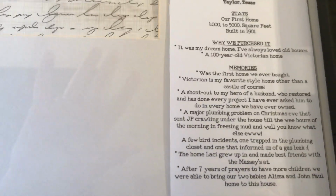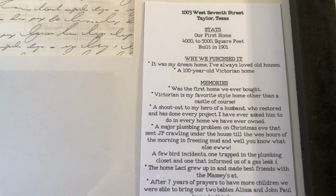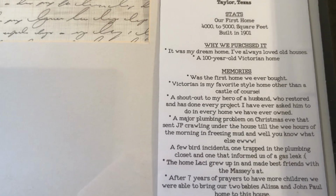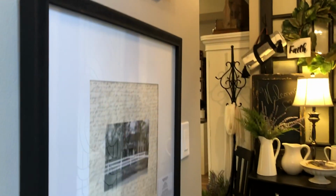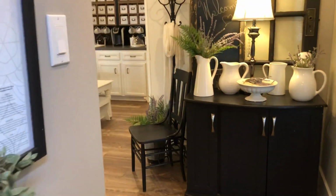information sheets that I put inside each frame. What I have in here is some information on the home. It has things like the statistics. This was built in 1901. And then reasons why we purchased it, and then memories that we made in that home. So I just wanted to show you that because I do get a lot of comments on these frames that go down my hallway, and I thought you might be interested too.